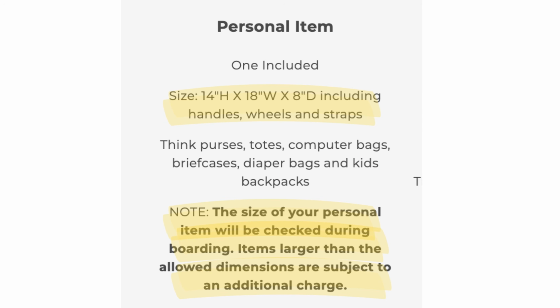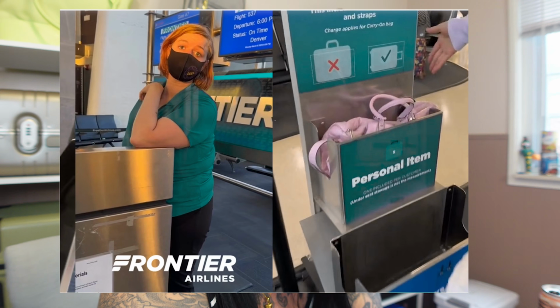Frontier lately has been making up their own rules, if you will, about the sizers. On the website, it clearly states that your item needs to be 14 by 18 by 8, including handles, wheels, and straps. It also states that the size of the bag will be checked in the sizers upon boarding, which is fine, just like Spirit as well. But Frontier has kind of been making up their own rules. If it fits in the sizer, it fits in the sizer. But Frontier will say, well, you have to drop it in from a height, or one of your straps can't fall out. Okay, a lot of people have seen the viral video of the girl that posted on TikTok where she brought a bag that clearly fit in the sizers and the strap went over and they said no, which is absolutely ridiculous.